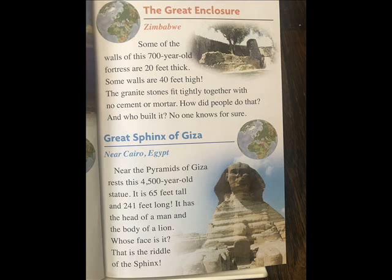The Great Sphinx of Giza. Near the pyramids of Giza rests the 4,500-year-old statue. It is 65 feet tall and 241 feet long. It has the head of a man and the body of a lion. Whose face is it? That is the riddle of the Sphinx.